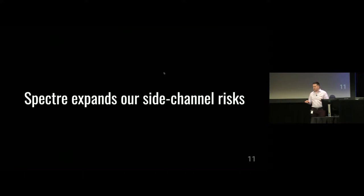But that's not how Spectre works. Spectre is about speculative execution and the fact that all of the side channels you might want exist behind speculative execution, and none of the software guarantees you expected exist behind speculative execution.